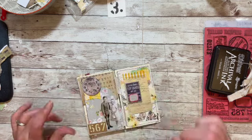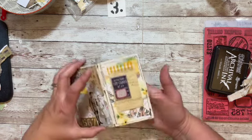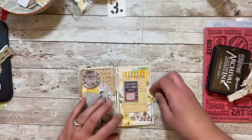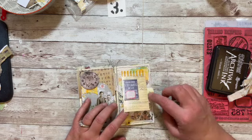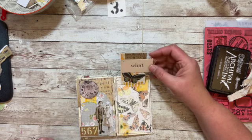I wish I had one of the spinners to add, but I didn't. And then I added this to the bottom. And then this one's really cute. It has toy cards. Thought that was fun. And then I made a little flip. So there's a little piece of fabric here, and then it flips up. And there's the what. So the butterflies are the what.